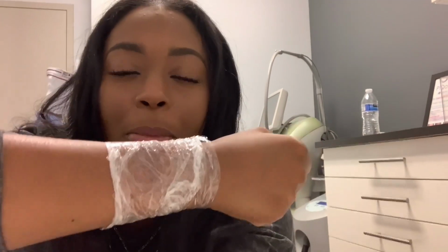Back getting my laser tattoo removal treatment. Y'all know this isn't the most exciting thing for me, but I got my numbing cream on. I think I might be at like the 8th session, but I'm waiting for them to come in and let me know.